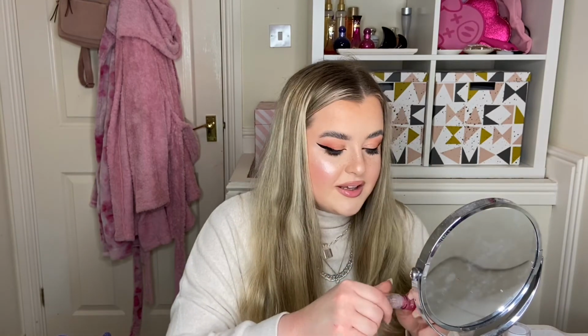I have quickly lined my lips with a shade that's quite similar to my natural lip colour, and I am now going to try the lip gloss that I got sent. So this is the Lottie London Oil Slick Nourishing Lip Oil. It's basically like a clear lip gloss, but it does have a pink tint to it as well. It's definitely so shiny. It's a really glossy lip gloss, which is really great.